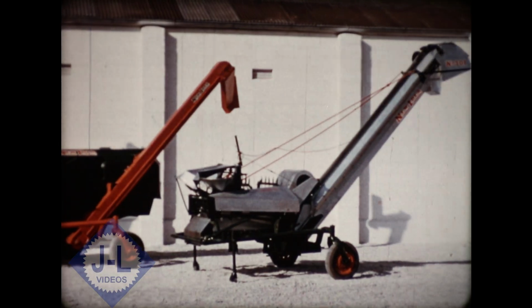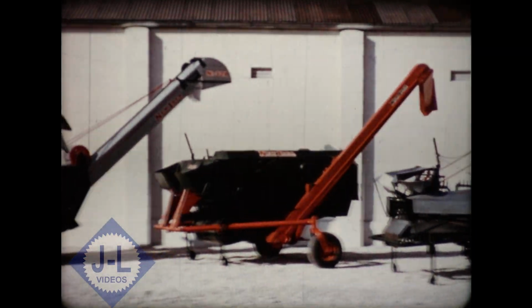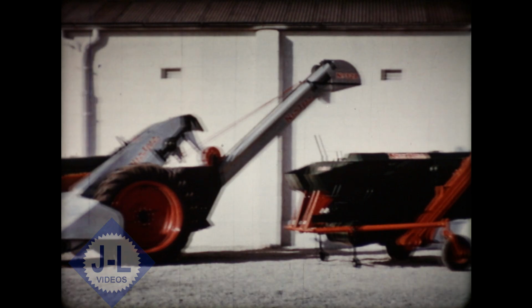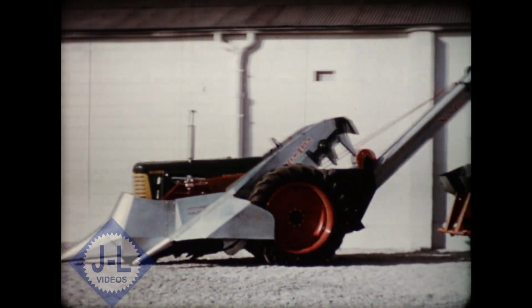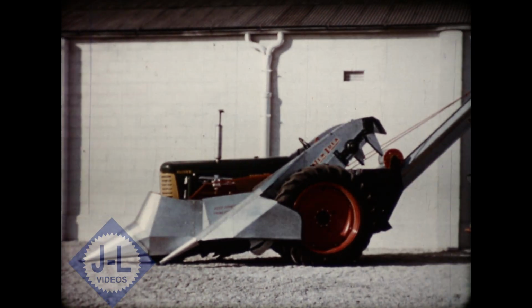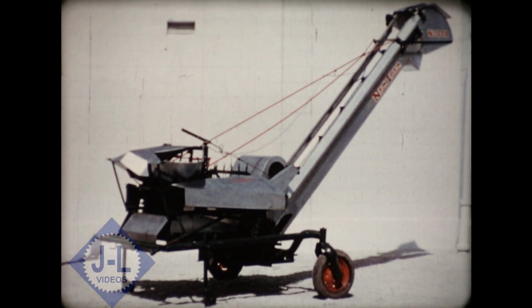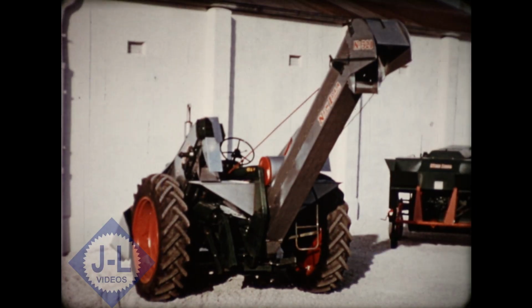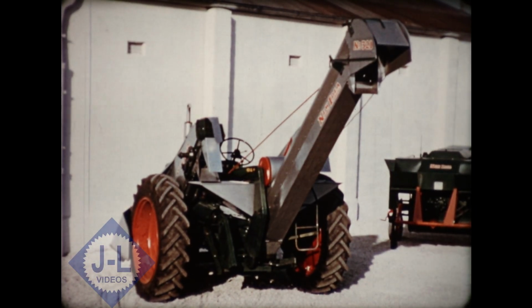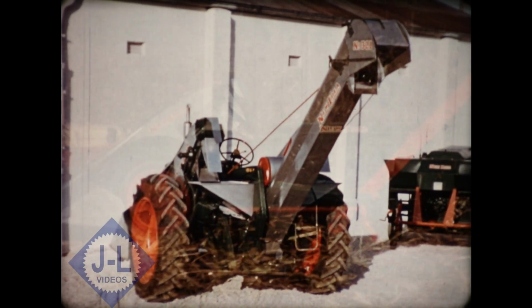Here is the answer to the big question. New Idea mounted corn harvesters. This unique combination of equipment takes a basic gathering unit which snaps the ears and teams it with your choice of a sheller, a husking bed, or a wagon elevator. You can harvest your crop any way you like with the same basic machine.